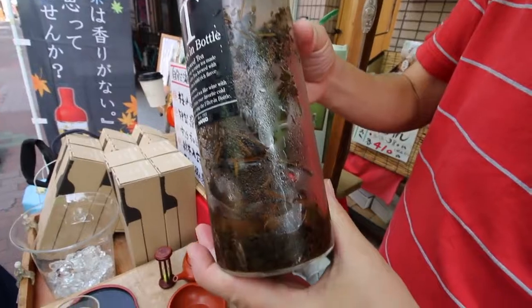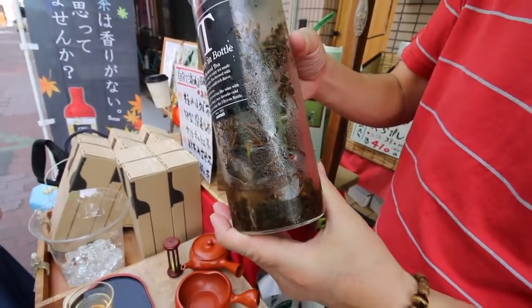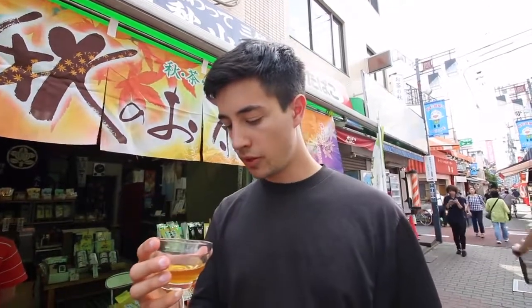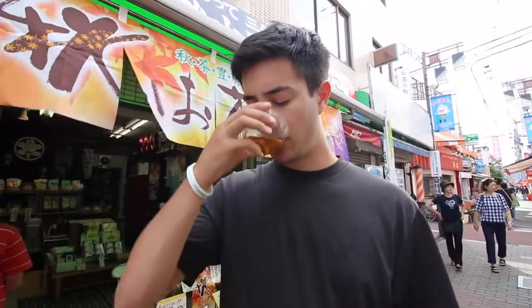So we have another type of tea here. This is actually made with the tea stems and it's a roasted tea and then cooled, so on ice. And it's a popular summer drink, he said. Oh, yeah, that's much stronger. And you can definitely taste that it's roasted. Yeah, it has like really kind of like an earthy flavor.